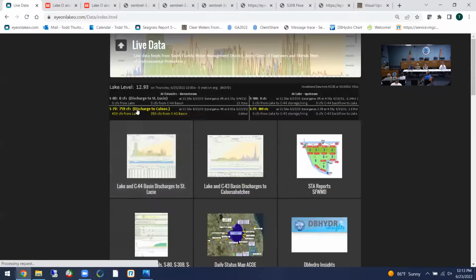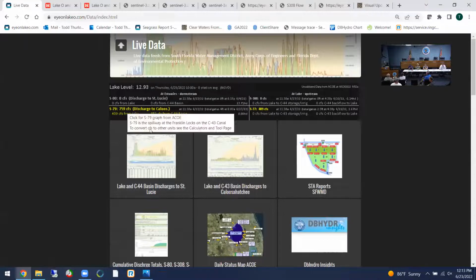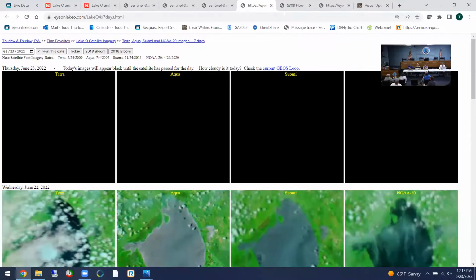So back, I guess I had already shown it, but it's not that bad right now. But a couple of days ago it was in the 3,000 cubic feet per second and things like that. I think that's about all I was going to show as far as current conditions. And I think I covered all my satellite imagery. Let me see if there was anything else up here, but if anybody has any questions, I covered those.